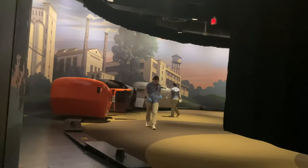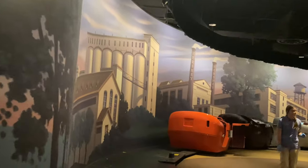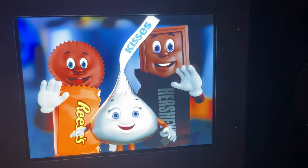Hershey's goodness. Come visit us again soon. Please remain seated until the door opens and watch your step onto the moving platform. Hey everyone, and thanks for coming. Bye-bye.